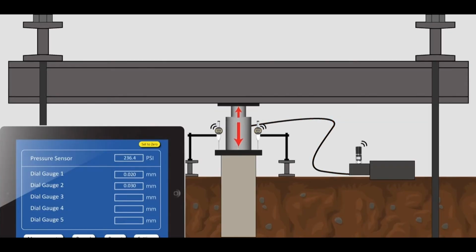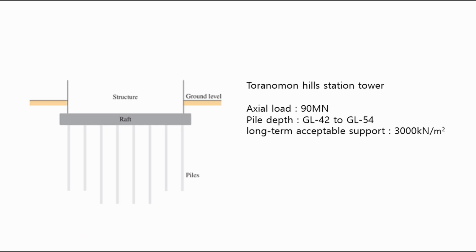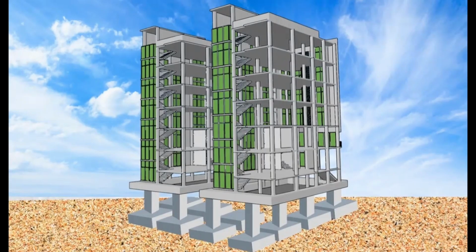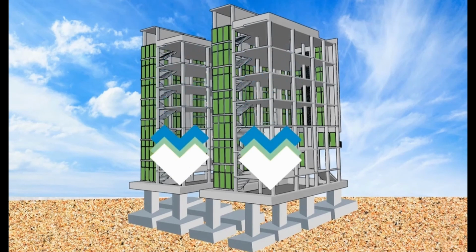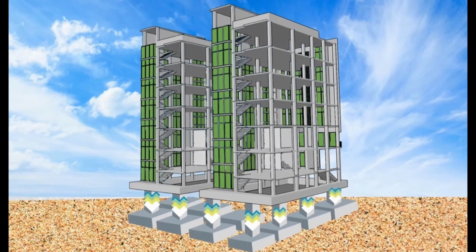Next, static load tests were performed on the piles drilled using the earth drill method. Given the enormous actual loads up to 90 meganewton on the superstructure columns, pile depths of 42 to 44 meters underground were required, with long-term acceptable support of 3,000 kilonewton per square meter. The long-term acceptable support is the maximum load that the foundation can safely support in the long term, which is the typical support for low and mid-rise buildings, but is insufficient for high-rise buildings.